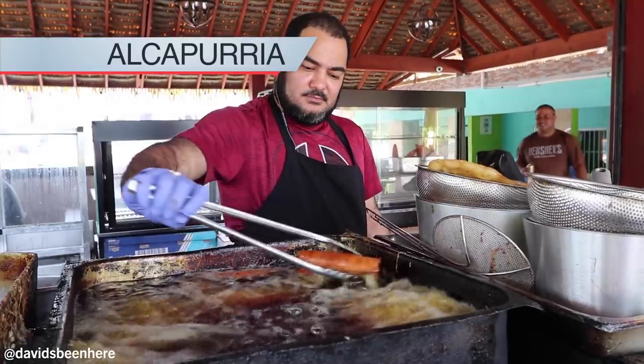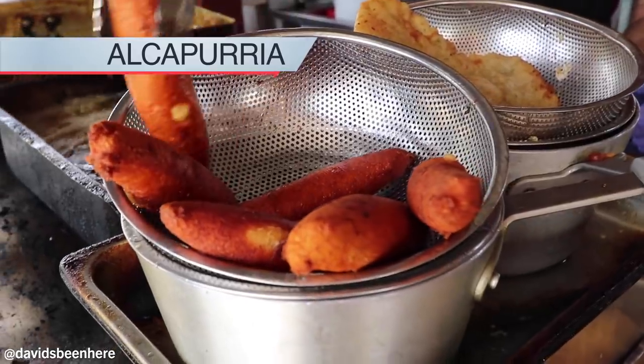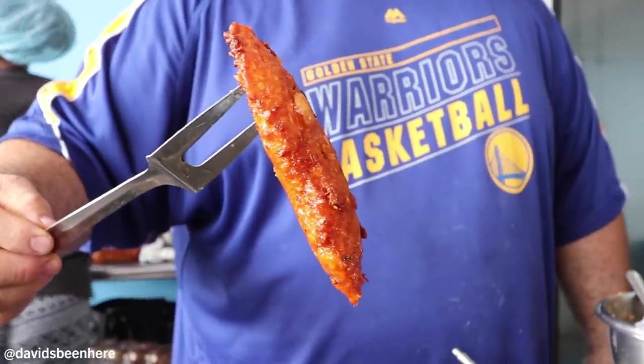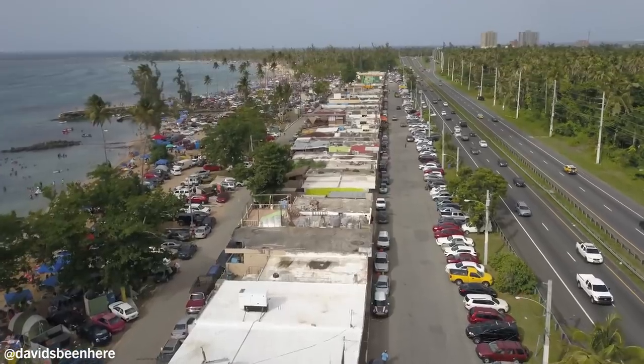Now let me tell you the top 10 Puerto Rican street foods you must try. First up is Alcapurria, a dish I found at Donde Olga Bar and Restaurant in the town of Piñones, as well as Kiosko Luquillo in the town of Luquillo.